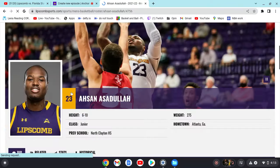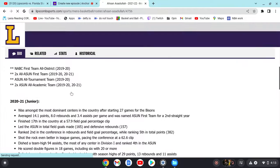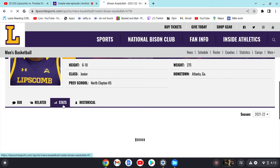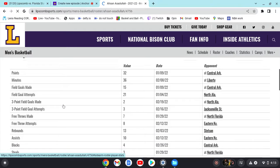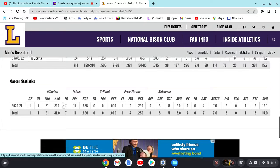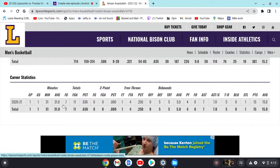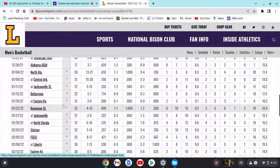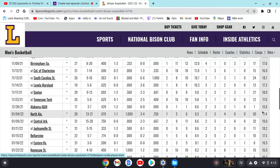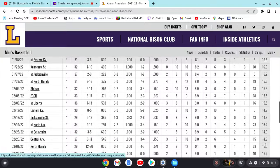But what I'm saying is, where's his stats? I need to see. Okay, here we go. So he's actually 6'10". So, last season, this is 2020. Okay, so, what I'm saying is, look at this. So 17 points. But here's where I'm kind of flying.